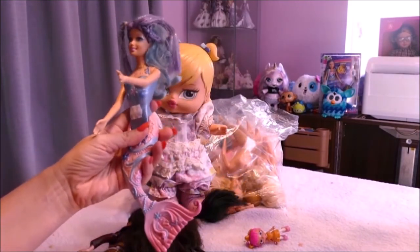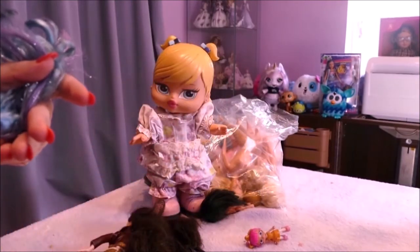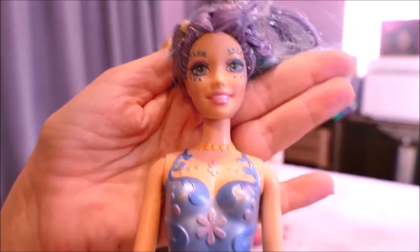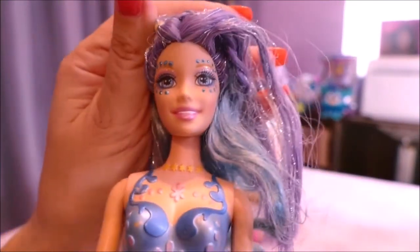Oh, this little sweetheart. I love this one. Again, I think this may be one of the movie Barbies. Just look at the face. Maybe I should turn that on. Yeah, there we go. It's a bit brighter. Sorry if they were a bit shadowy.